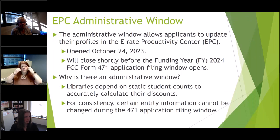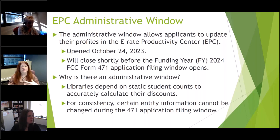All right, so right now we are in what is also called the EPC Administrative Window. This is where you can update any profile information in the E-rate Productivity Center if you need to make changes to users in the system, library address, square footage of your library, all this basic information. There's a certain amount of time where they allow you to go in and make these changes. It does then get locked down right before the 471, that's the second form in the E-rate process. Before that form is available, and we're going to get into the different forms in just a minute, that usually happens sometime in January of next year. So right now, it just opened last month on October 24th.